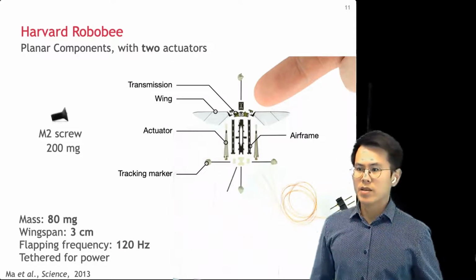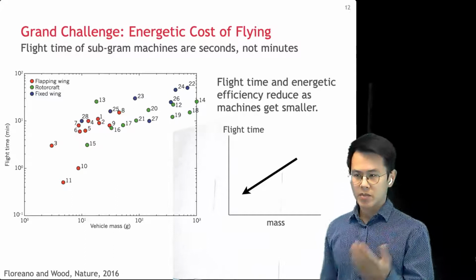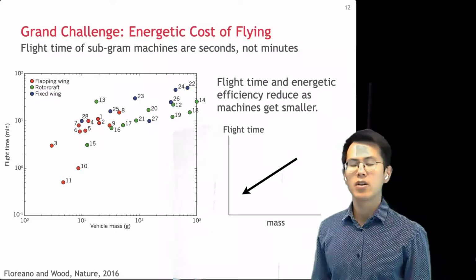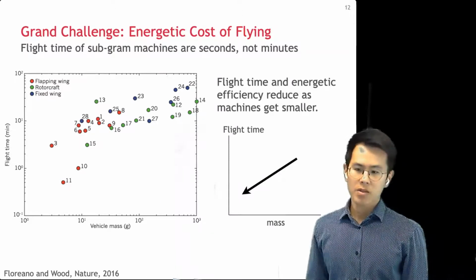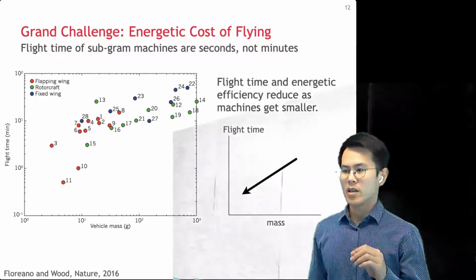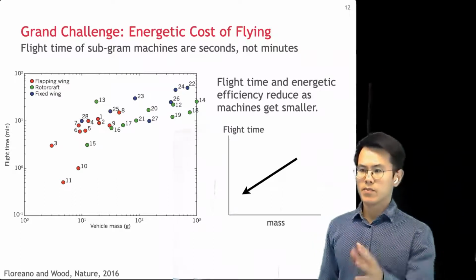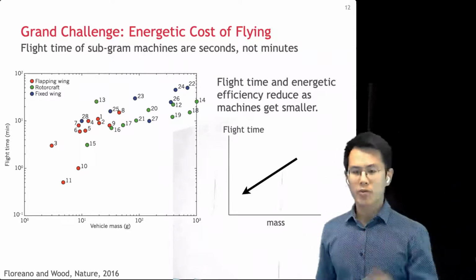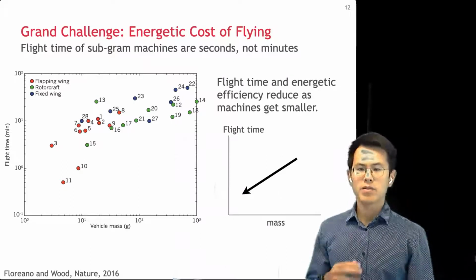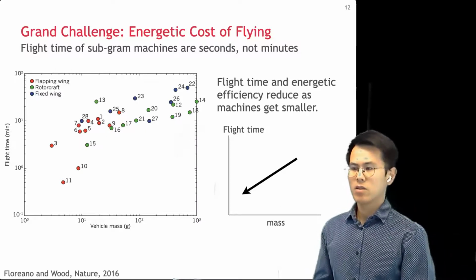The reason for that, as I said, comes down to the challenge, so this slide is repeated, the challenge of the energetic cost of flying at small scale. Even if we somehow make a radical, significant improvement, we're still limited by these scaling laws, which result from physics and Reynolds number. Even if we can do something, we probably cannot expect the flight time of the small flying insects to be very long.